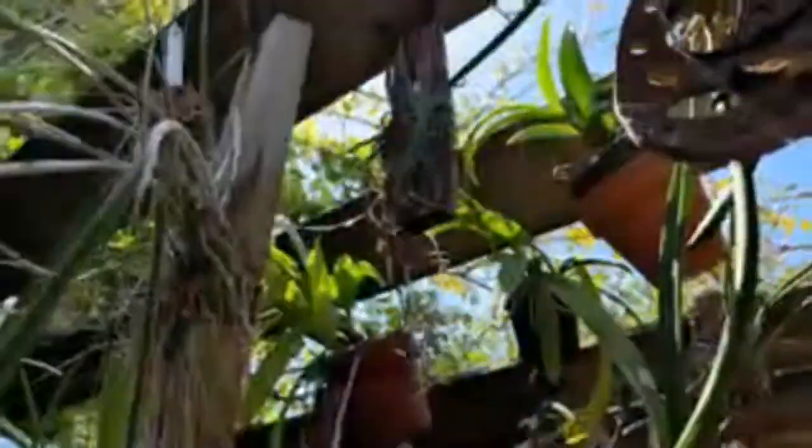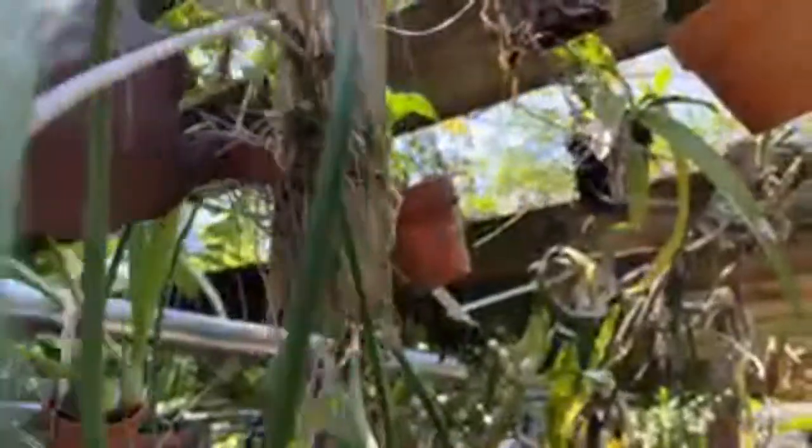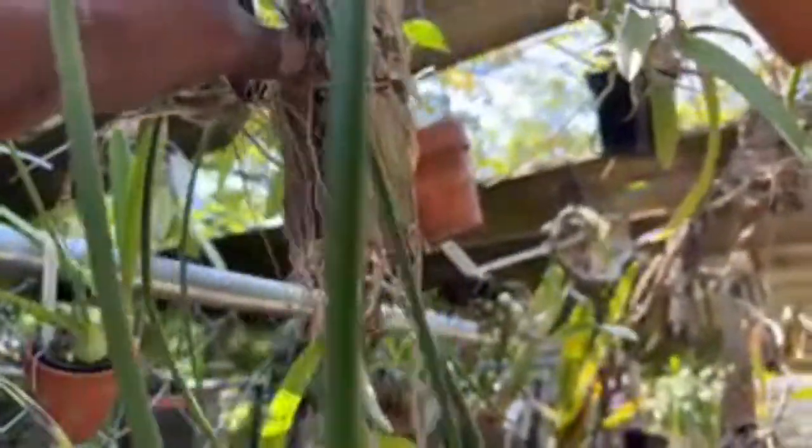Mine is recovering. This is my flagellaris that bloomed in the winter, and it's got 3 growths going. About time to, again, get rid of this moss. Brassavolas hate moss. They want it dry. They want wet, dry. They don't want wet, wet.